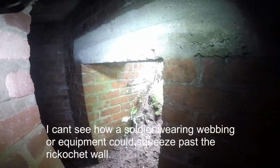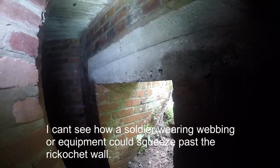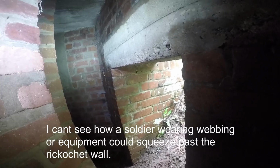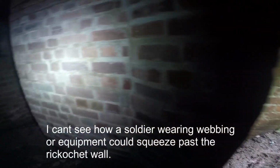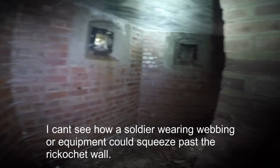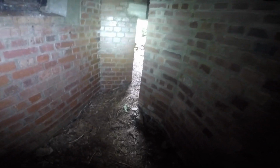Adam, is there a ricocheted wall in there? There is indeed. But the thing that's strange about it is it's really, really close to the entrance. You'd have to breathe in deep to get in here, if you're on the rotund side of things, which I consider myself not too rotund. But yeah, what an amazing little pillbox.